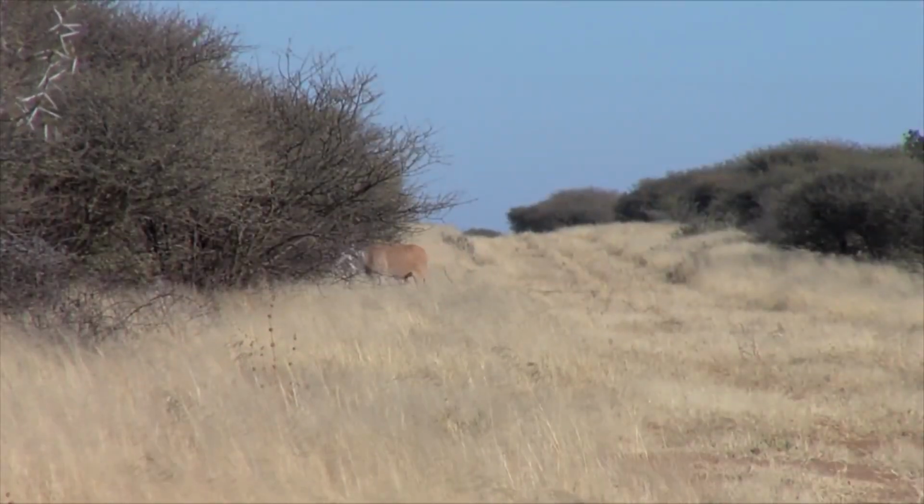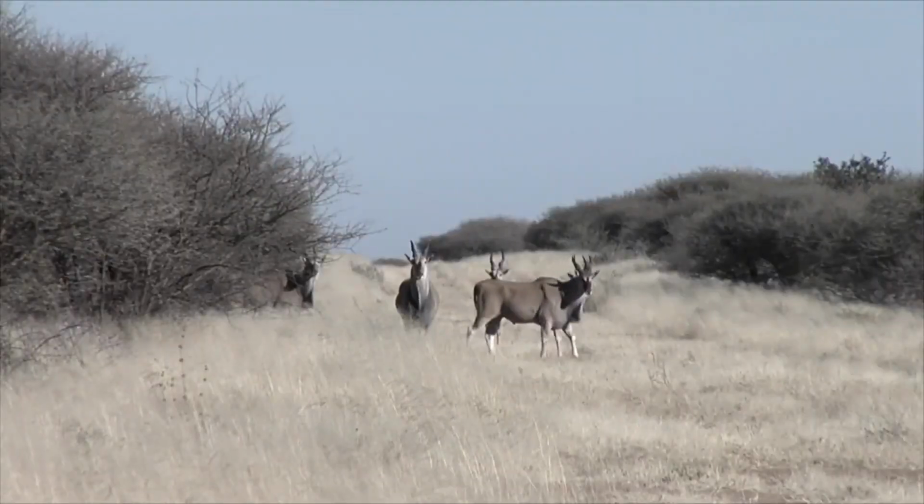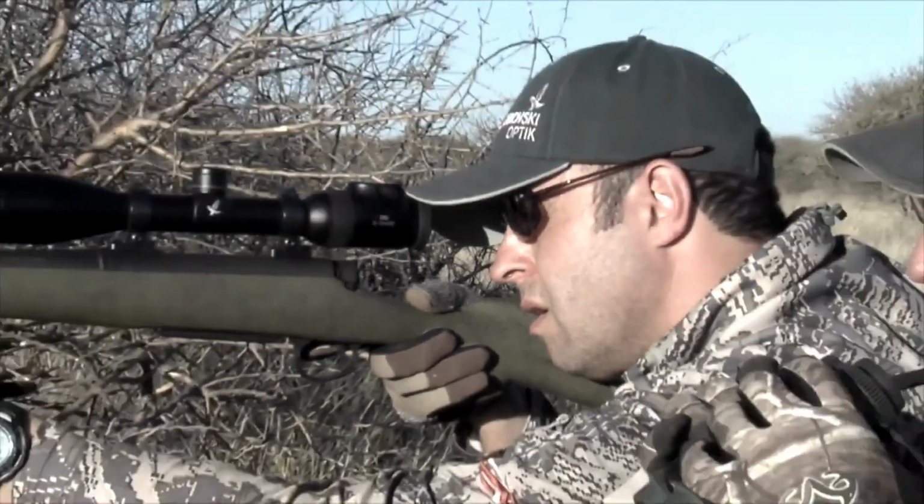This morning, kudu antelopes put hunters to the ultimate test. Not many places in Namibia where you can see all these animals, not shoot them, and just have an amazing time.